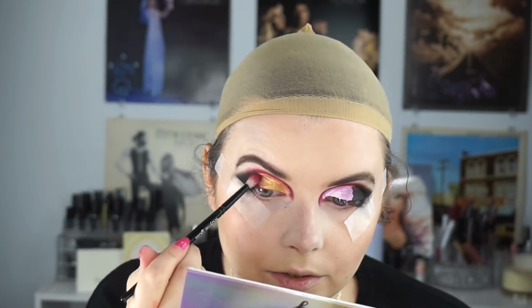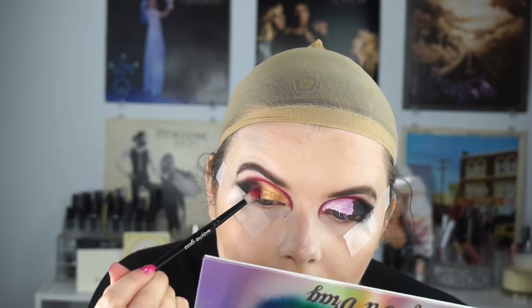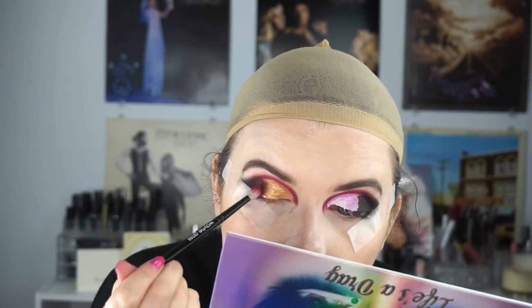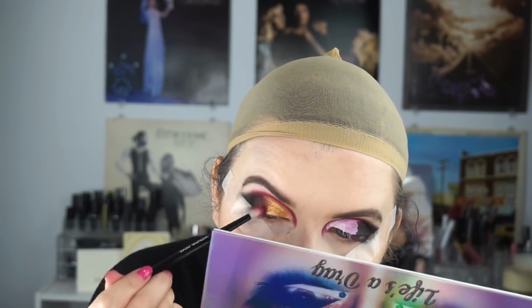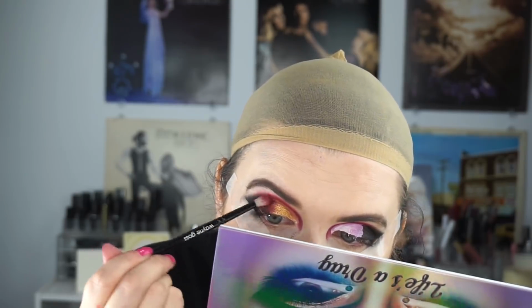Go back into Snatched, the red shade, to start blending Snatched and Legendary together. So I really like the way that Legendary applies as one of the shimmer metallic shades in the palette. It reminds me a bit of the Morphe metallic eyeshadows. Then I just used a clean fluffy brush to blend the red shadow up closer to my eyebrow.